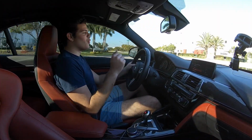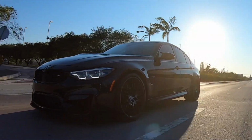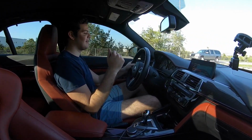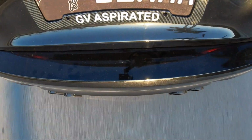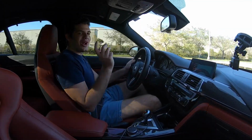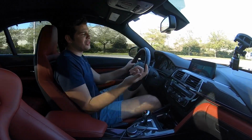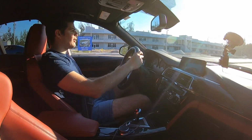And one thing I find really cool about this car is that you have those burbles and backfires. That's also part of the Bootmod3 tune that we have in this car. Okay, I think the owner has set it to a 2 or 3 second pattern of burbles, and of course you can always customize that, and it's really easy to do. All right, let's get a little sound clip with the windows down.